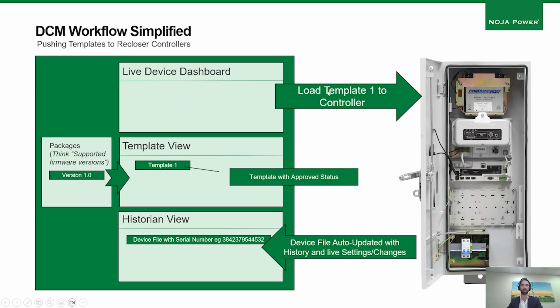and you select load template to controller. One button click and this template of settings files is loaded into the controller, and at the same time the historian view gets a copy, an upload effectively, to use CMS language, which has the current state of play of the device file, what changed, what new settings were, all the different configurations, and that's stored here.